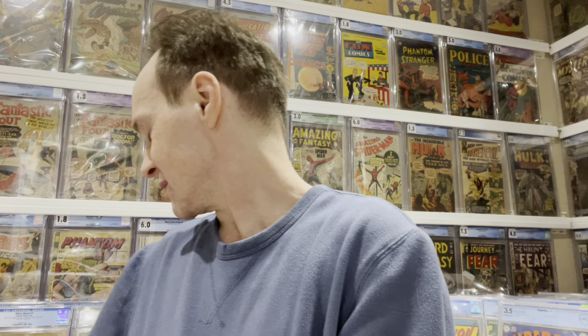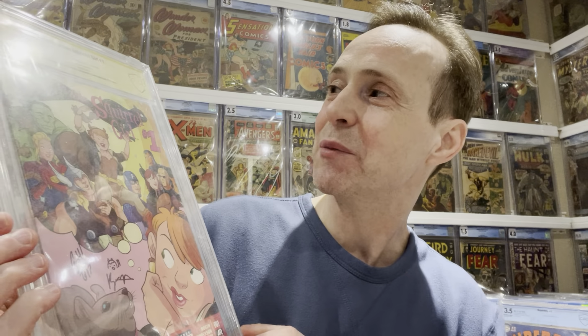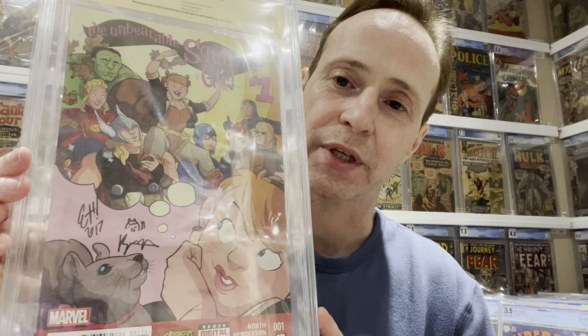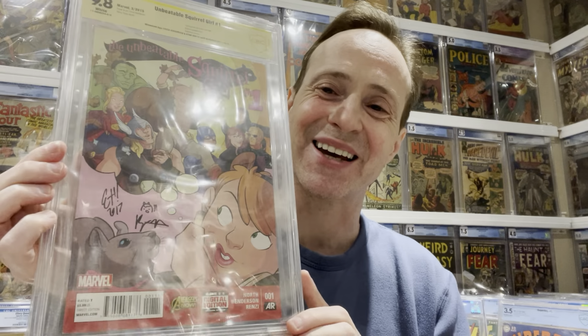Okay. Sticking with CBCS gold labels. This one I really liked, and I got such a great deal on it. So this is Unbeatable Squirrel Girl #1, first print too, and it's signed by a couple of people: Erica Henderson and Ryan North, who did basically the artwork for this. They also did a little sketch drawing there too. I thought that was kind of nice.